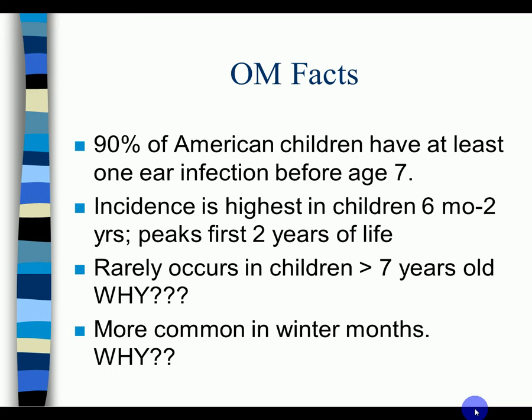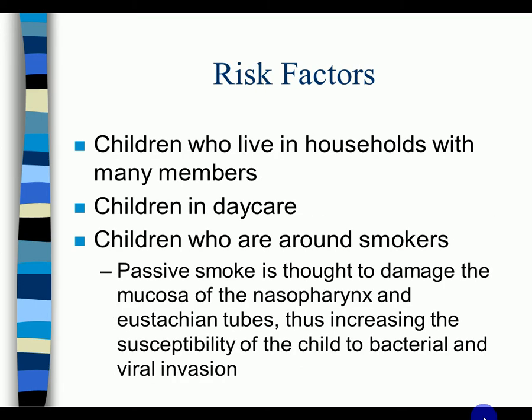Winter months cause more changes, so they can get more respiratory infections, and that's why it's more common in the winter months, because they get more upper respiratory infections, and therefore have more potential of causing the ear problems, backing up into the eardrum. Now, what did we talk about might precipitate otitis media? Upper respiratory infection during this month, RSV. So a lot of times when a child has RSV, they also have otitis media. Risk factors: children who live in households with many members, children in daycare, and those who are around smokers. Passive smoke is thought to damage the mucosa of the nasopharynx and eustachian tubes, thus increasing the susceptibility to bacterial and viral invasions.